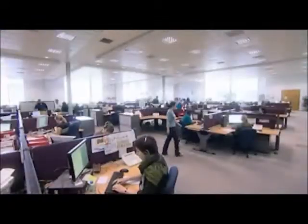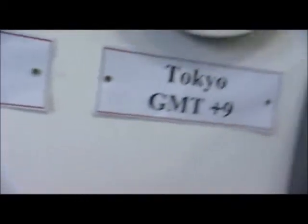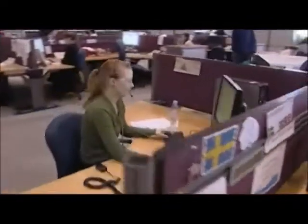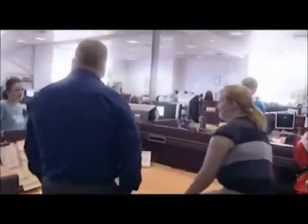The GDC here in Dublin is part of a suite of global delivery centres for Xerox managed print services. There's a centre in North America, in St. John in Canada, and there's a centre in Tokyo, and a lot of our customers are global customers. These centres also support our accredited Xerox partners that offer managed print services.